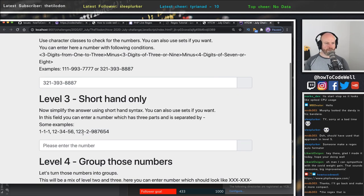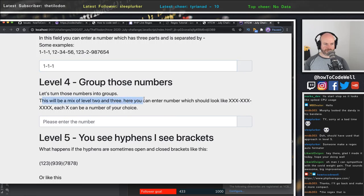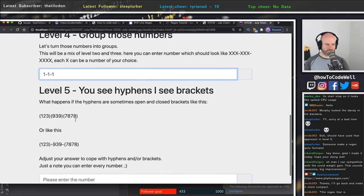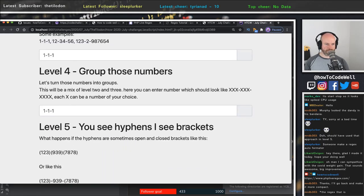Unless, I mean, let's put all of them in, right? So some examples are 111, and let's say this mix of level here can enter, which looks like XXX. So again, let's just put that in, and then put that in. Do I get any results? I can't seem to get anything.